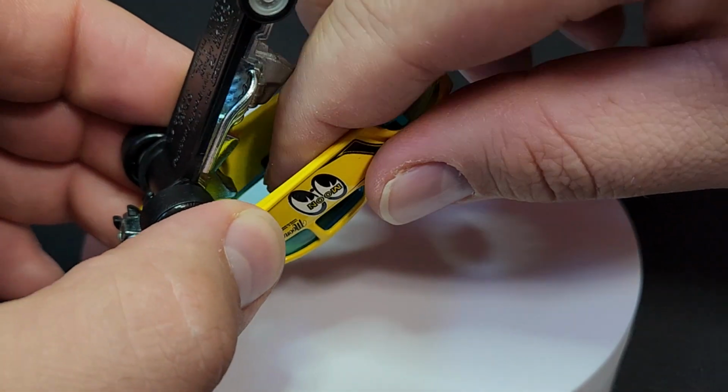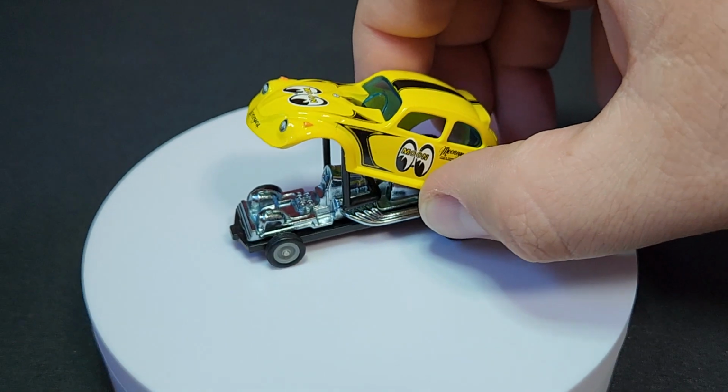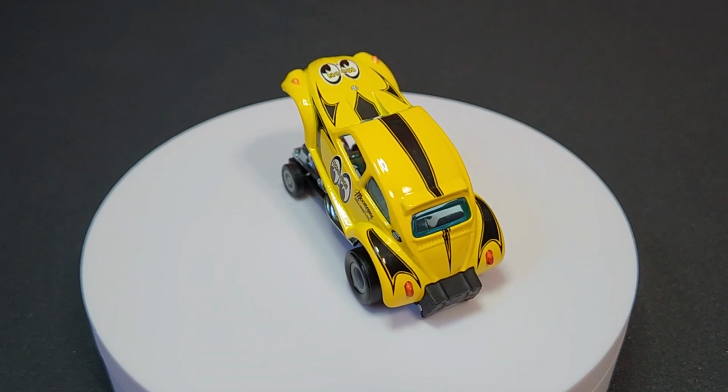You can see that on the top underneath. So we'll pull the stand down. That way he can be stanced. You can check it out. It's actually a pretty decent model.